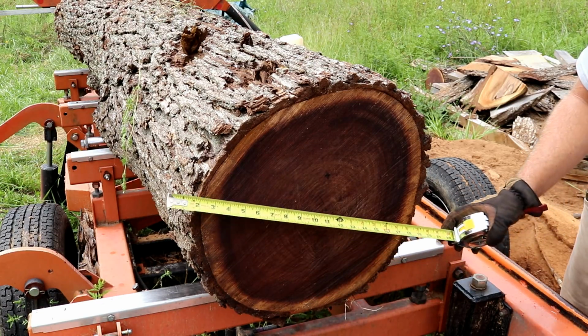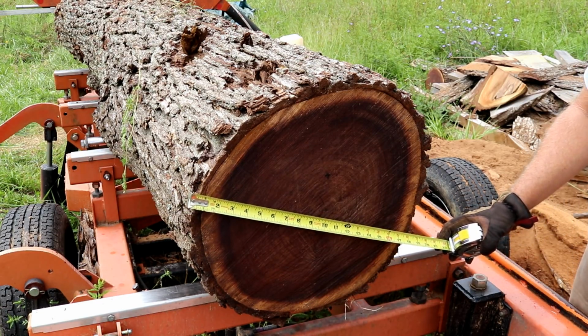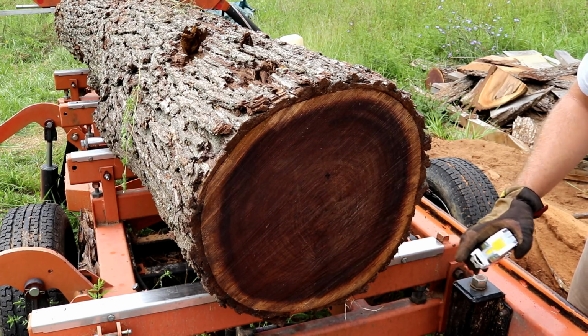Now down here on the small end of the timber, to the edge of the bark is right at 18.5 inches.